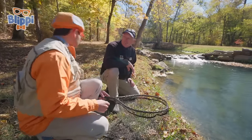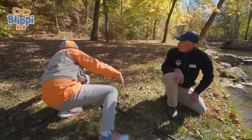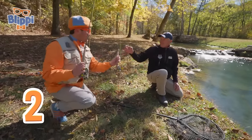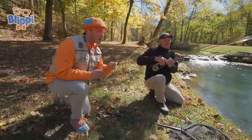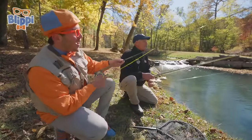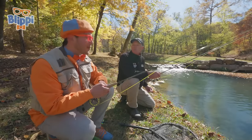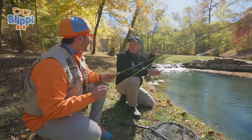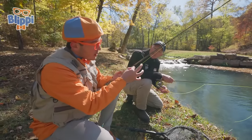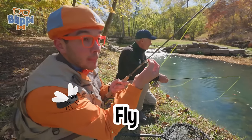Well, Jim, I also noticed you had some other fishing rods. Yeah. Right over here. There's one, and two. What kind of fishing rods are these? Well, these are called fly rods. Fly rods, because they call the lures flies, okay. And flies are very small, so this is a special rod designed to throw little tiny flies like this. Oh yeah, look, there's a lure right here. Yep. See, it's a teeny tiny little lure, just like a little fly buzzing around.